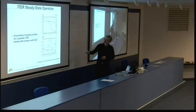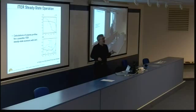So this is the bootstrap current contribution to the current profile. This is the current contribution you're getting from a combination of neutral beam injection and lower hybrid current drive, and this gives you the total current profile. Now what's interesting about this is that when I showed you a current profile yesterday, the current profile was peaked on axis. But in this special type of regime that we set up for steady state, it's peaked well off axis. And this is part of the trick to getting this special type of internal transport barrier.